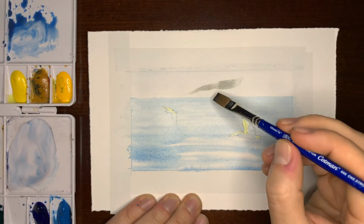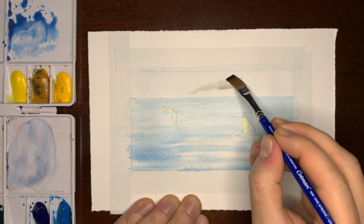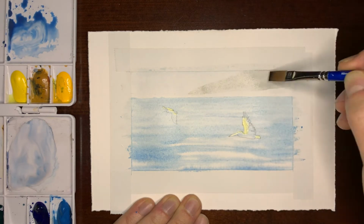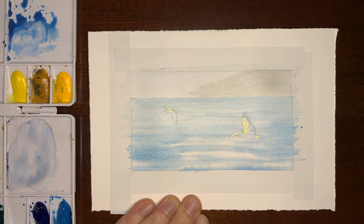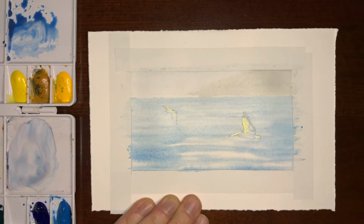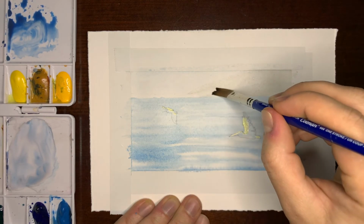Ooh, much better. I'll start with the mountain. You know what, I think that's still too dark, so let's add a little bit of water to our brush and use that to dilute this on the page. I'll wet my brush, kind of clean it off a bit and give it another pass, and this time I'm kind of lifting a bit as I go.